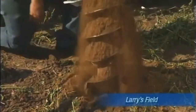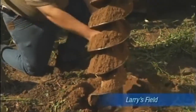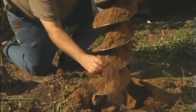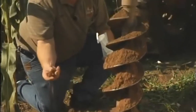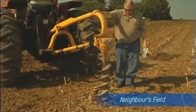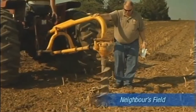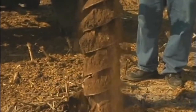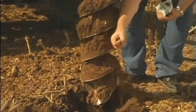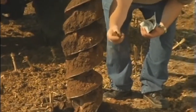Now you notice how the 3-foot all fell off too? We still got topsoil. Just crumbles apart. It's good topsoil. See how it sticks on the auger? Clumpy, wet, clay.